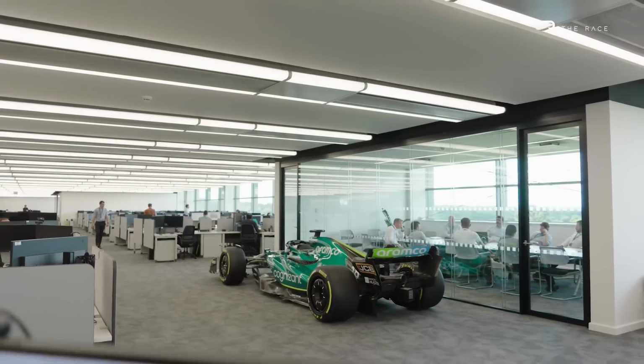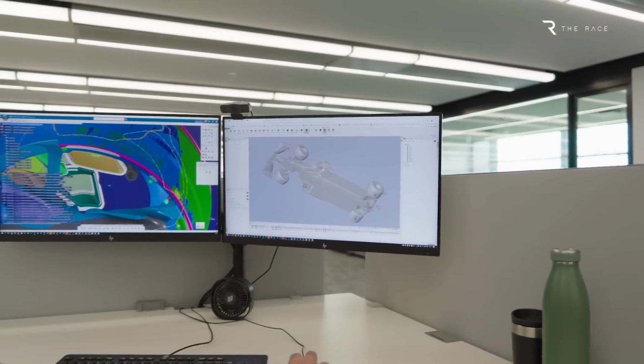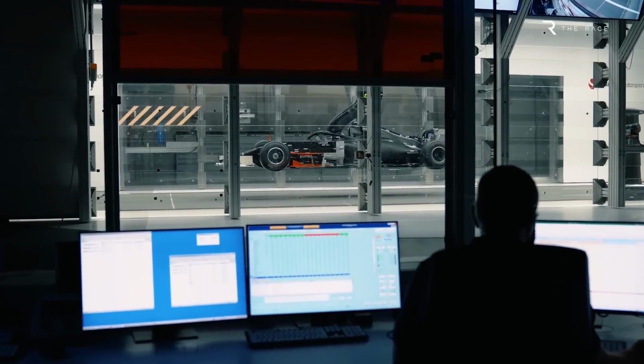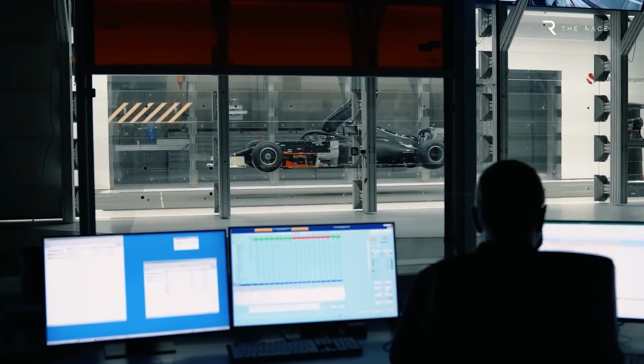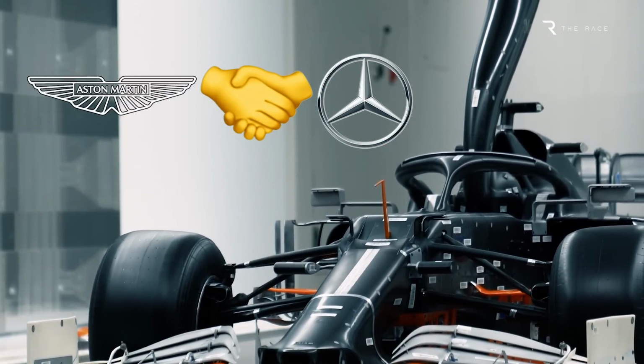The quality of a team's facilities can also play a part in how effectively it uses this allocation, notably the wind tunnel. But it's not just the wind tunnel and its specification that dictate performance. For example, Aston Martin shares the Mercedes wind tunnel but has fallen far behind it.